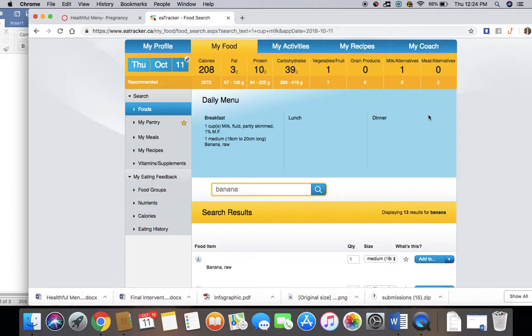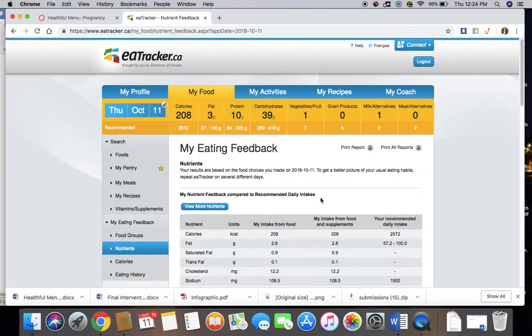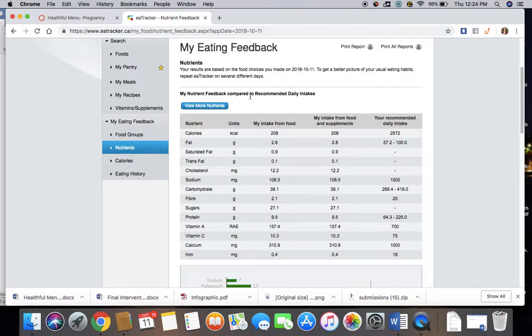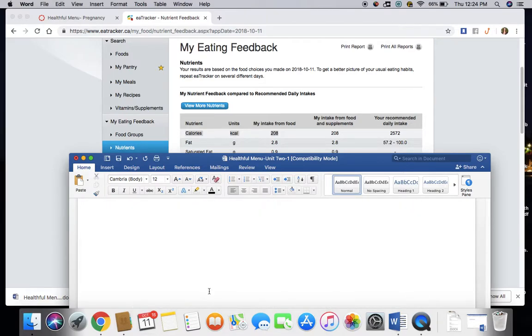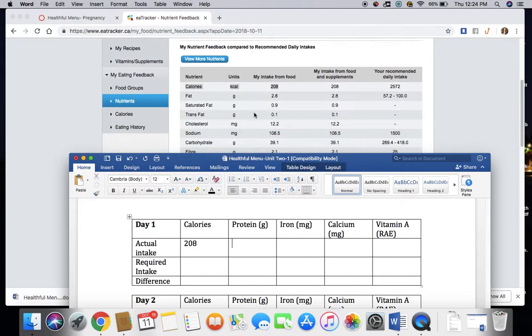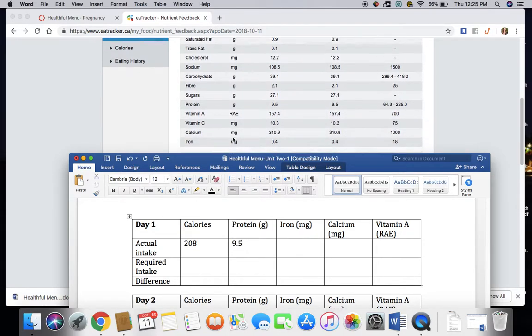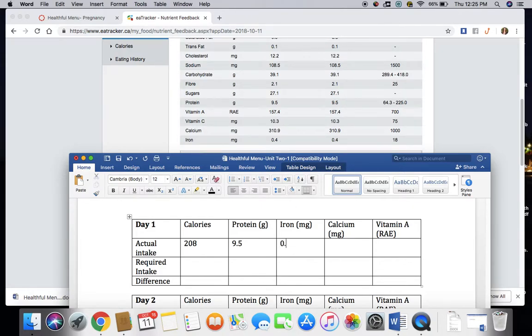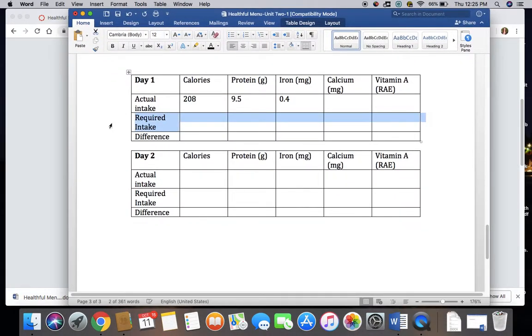You're going to continue doing this throughout the entire day. When you're done, you'll look at nutrients here, and you can view the required nutrients. So here I'm going to write down the calories. Within this program, I'm just going to slide this down. So for day 1, if I had logged everything, the calories, I would put in 208. And then protein, I'm going to look for down here, that's 9.5. Iron is going to be 0.4, etc. Then I'm going to continue looking through that, and compare it to this required intake.